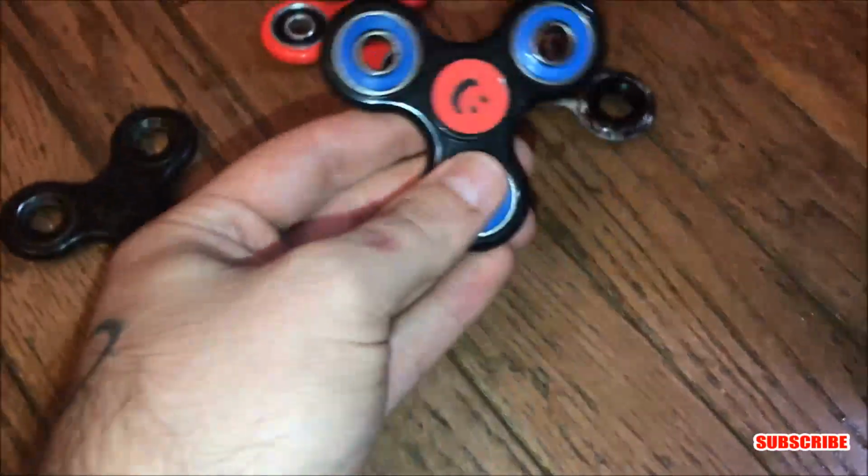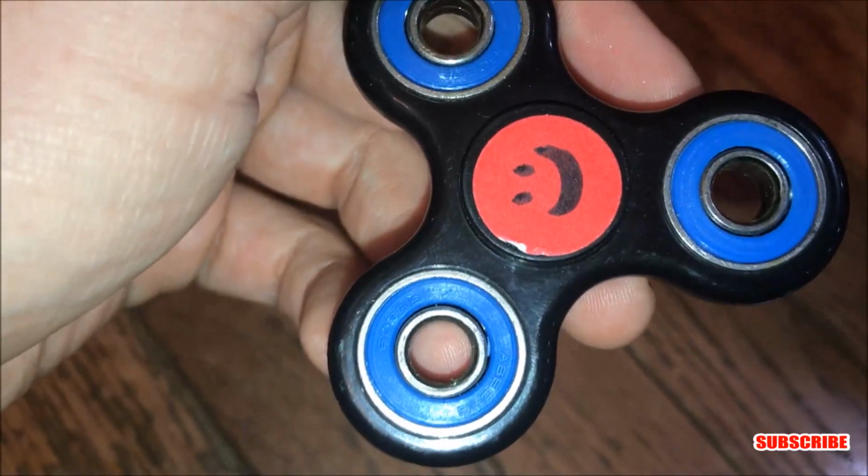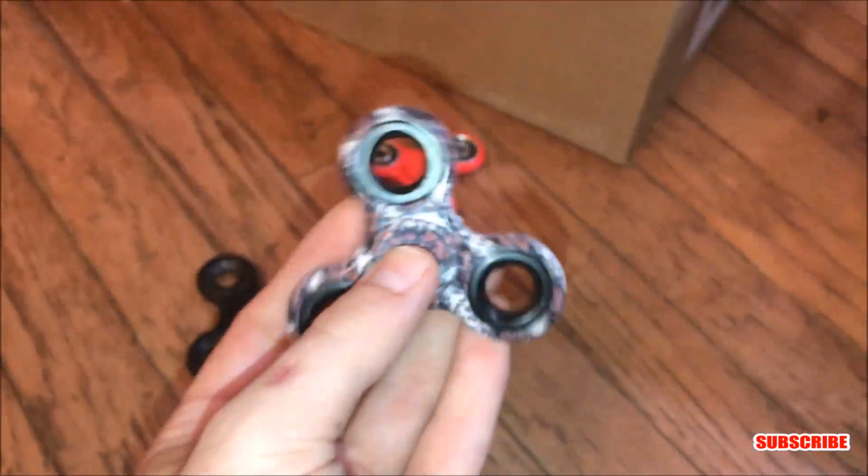But anyway, guys, look at this one. It's got a smiley face on it. It's got actually like a little sticker, and somebody, I don't know, it looks like somebody just drew that on there. This one is really, really cool looking. It looks like a snake skin kind of design.